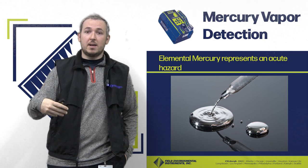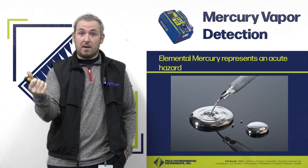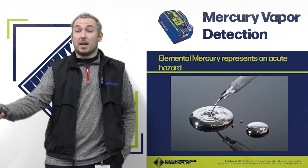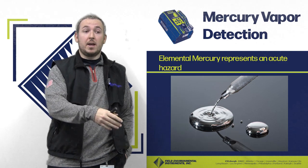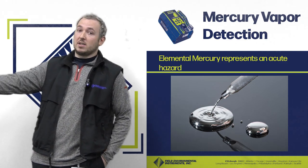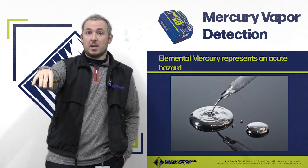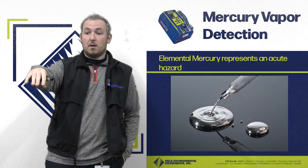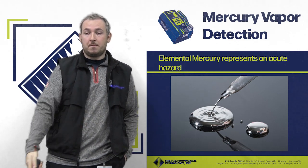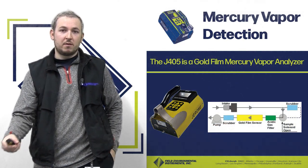And then when you breathe that in, there are acute symptoms that go with that. Things like respiratory failure, things like pulmonary edema, and things that will eventually lead to your death. Those symptoms show up in a couple of hours as opposed to over your entire lifetime as compared to methylmercury. So elemental mercury is definitely more of an acute hazard, something that needs to be more quickly responded to compared to methylmercury.